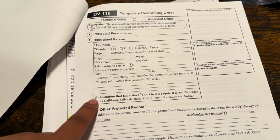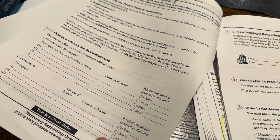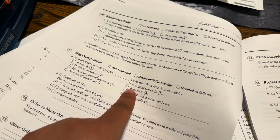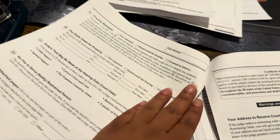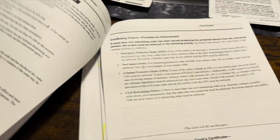So I filled out these for the other person. I didn't do this. I filled out those. And I had to fill out these after all. I didn't fill that out. Didn't fill these out because the judge did. I didn't do any of those. So this gets pretty nice. You can just keep flipping. Keep in mind, these are all online, so I'm just telling you what I found at the self-help. They didn't tell me much. And yeah, that's the 110 pretty much.